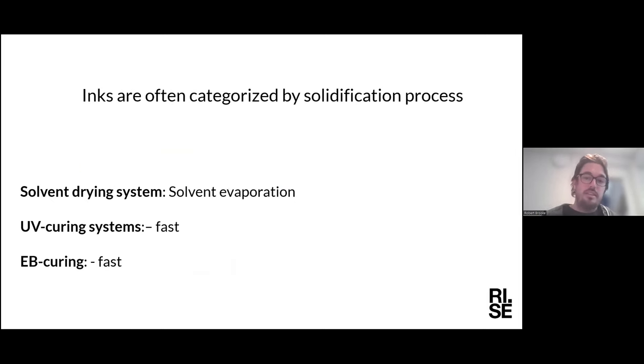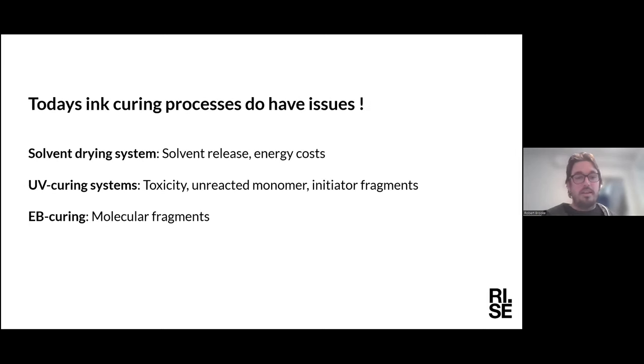So when it comes to inks and how we cure them, there's a few different ways. You can do solvent drying, which is basically a big oven where the solvent evaporates. There's UV curing, which again uses a UV oven that you go through on a conveyor system, and electron beam curing, which is another one that's quite fast. They all have their good and bad properties.